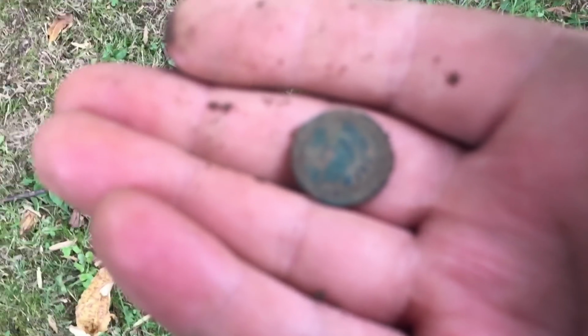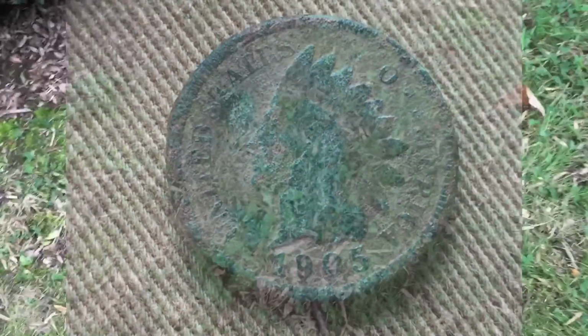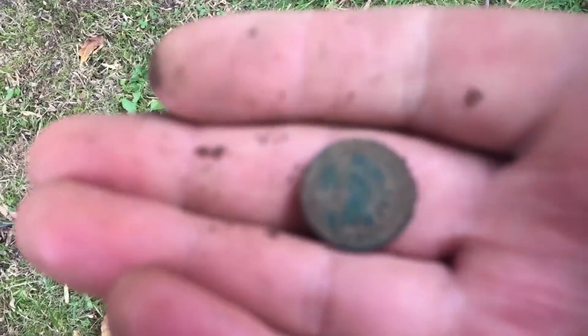19. Come on, focus you. 1905. Somehow I've hit my lock. Anyway, I'll show you a clean up picture.